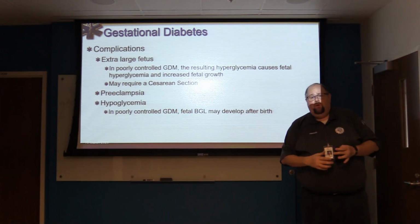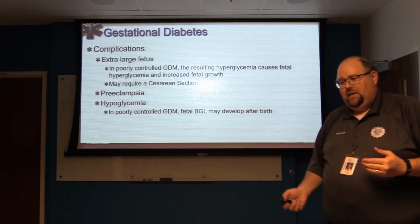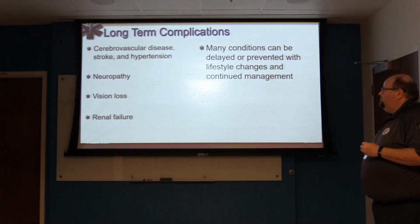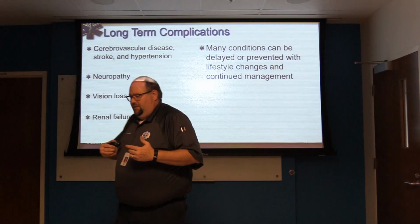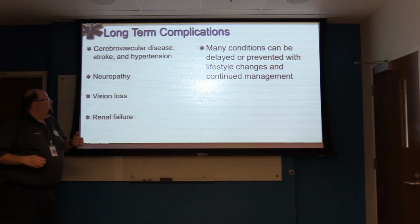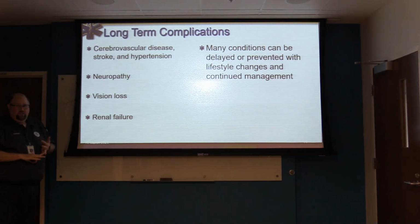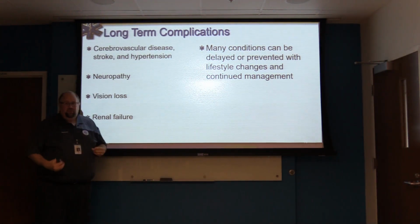So that's something that we really need to watch when they deliver the baby. If you know that it's a high-risk baby, maybe we're checking sugar just to see where they are. Some of our long-term complications of diabetes, again, it's a very sad disease in a lot of ways because we have cardiovascular effects. We have strokes that occur. Hypertension we know is a chronic problem with this. We have neuropathy, so we have loss of sensation within the feet.